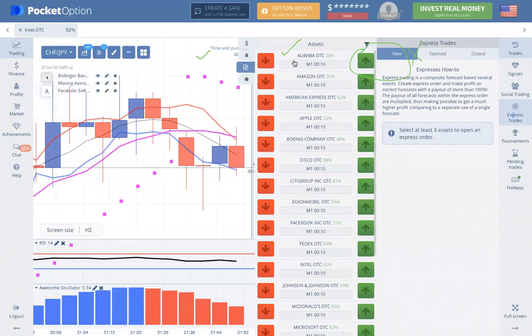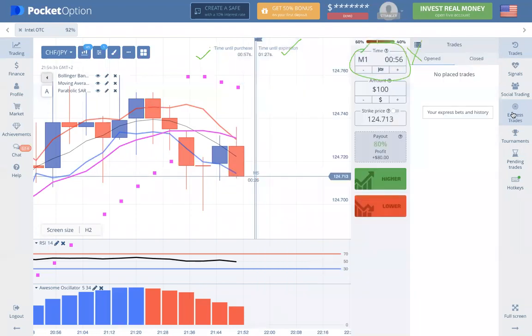You have express trades, which will literally just put you into the trade right then and there with no analysis. We don't ever want to do that. It's just going to put you into the trade based on the analysis that they do for you. They're like, all right, everything looks good, we're going in. But I also don't encourage you to use that feature unless you're really comfortable trading a specific asset.